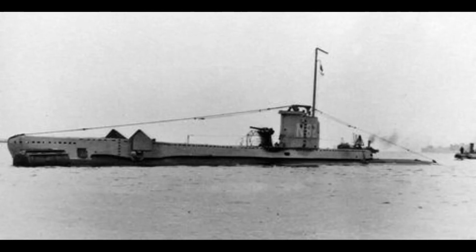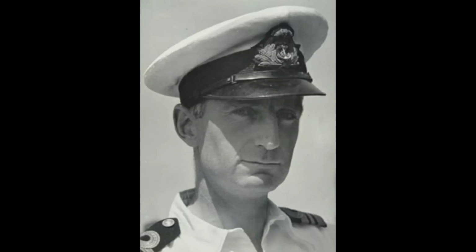Her range was 4,500 nautical miles, and she was armed with 4 internal 21-inch torpedo tubes and a 3-inch naval gun. She was under construction for about a year before being launched on the 30th of December 1940 and sent out for sea trials. Placed under the command of Lieutenant Mervyn Wingfield, a stern and demanding officer, but well respected by his crew, they began local trials around the Kent coast.